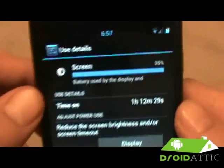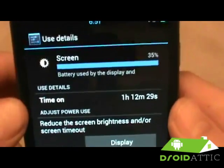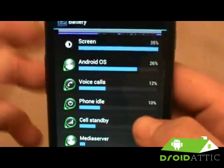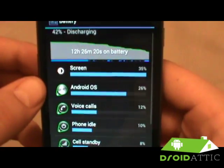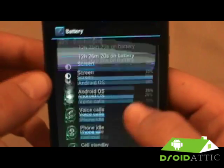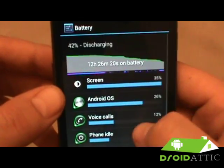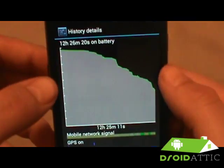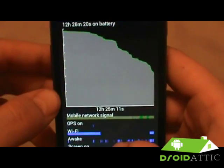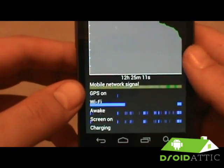Screen on time, because everybody's got to see this, 1 hour and 12 minutes is what I've been working with right now. Not too bad. It gets me through the day. I'm never really having to scramble for a charger. I don't know if that's credit to the extended battery or if that's just having to do with the kernel ROM combination there. But I think 300 milliamp wouldn't improve it that drastically. So really got to give it up to the ROM and kernel at this point.